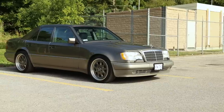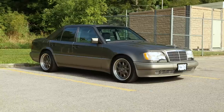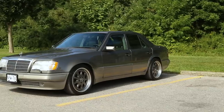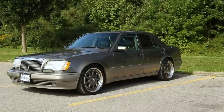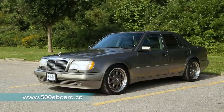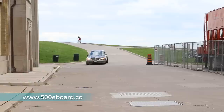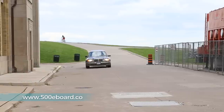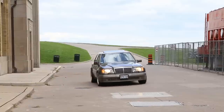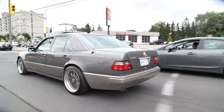The M119 V8 engine is pretty bulletproof, like almost every other classic Mercedes we've featured so far, and the 4-speed automatic transmission is also relatively indestructible, but regular service and fluid changes will go a long way to keeping it that way. Your best resource for these cars is always an online community, and 500eboard.com is the ultimate resource for this specific car. Other Mercedes-oriented forums are great if you plan on owning more than one model, but the 500eBoard is the most active when it comes to the W124 V8s.